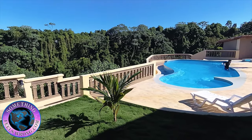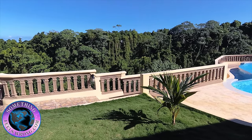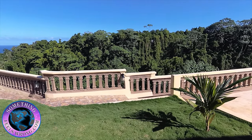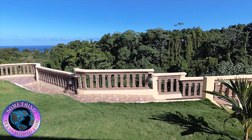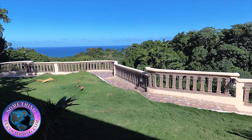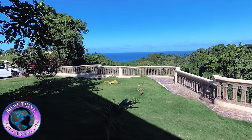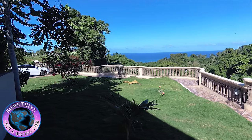Magnificent pool. It was built in 2012. It's got literally the best of everything from solar to solar heating. Just an immense grounds. There's actually a beautiful aviary on the grounds. There's a gazebo that can accommodate up to 300 people.